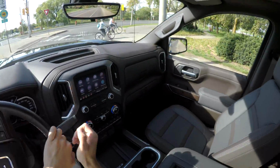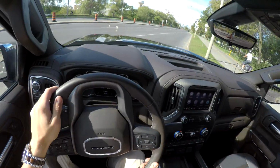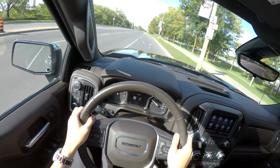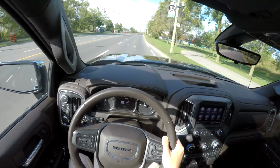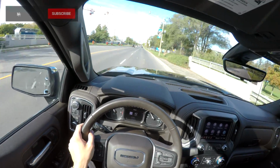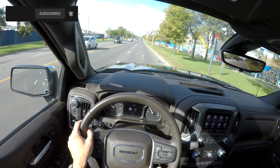But here we can go for a little acceleration run. Let's see. Yep. That looks good. And can't go too fast. But it sounds good. It sounds good. The 6.2 liter V8 with the sports exhaust just sounds right. I love it. It's a good combination.